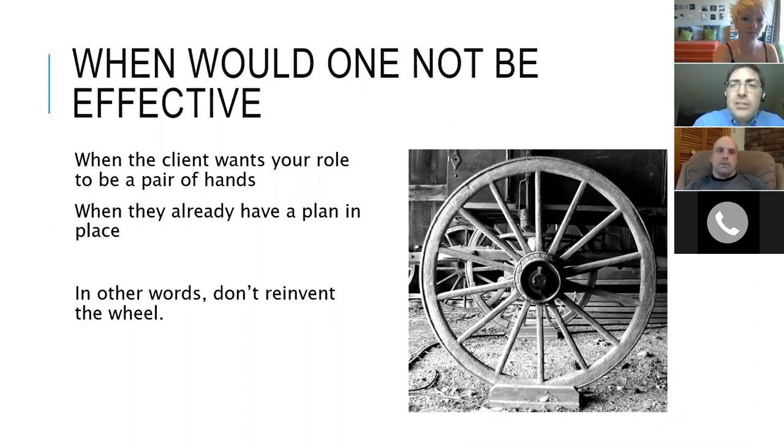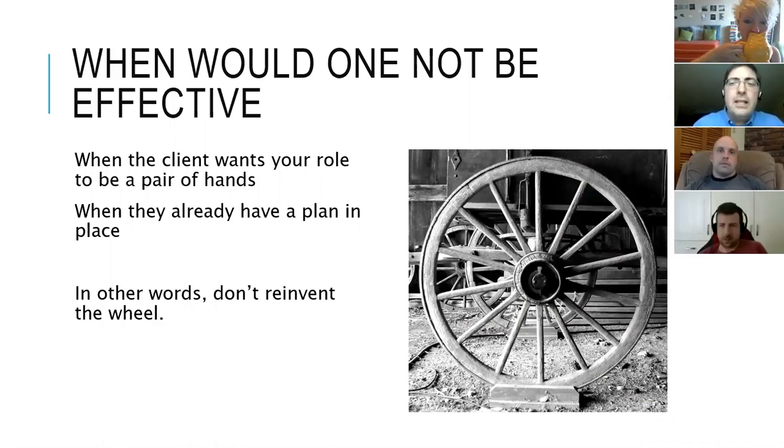That's when a road mapping session is not going to be effective, because a road mapping session is firing on all cylinders in your mind. This is my creative vision. This is what I bring to the table in terms of out-of-the-box solutions. And if you just want me to be a pair of hands, if you just want me to sit down and type and do things what you say in your templates, in your format, this might just be frustrating for everyone, because your customer will think you're trying to reinvent the wheel. They have already planned this out and you're second guessing what they're doing. So don't reinvent the wheel. If you're in that sort of situation, probably a road mapping session, a planning session is not going to be effective. It might just be frustrating.